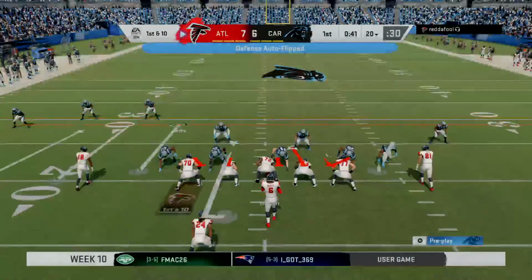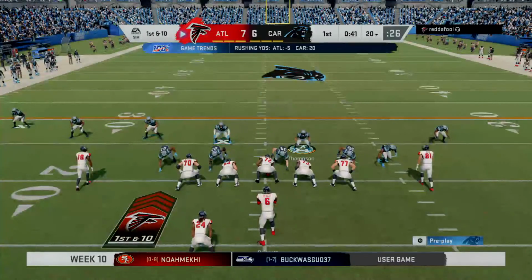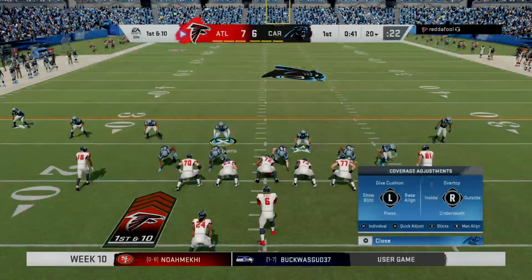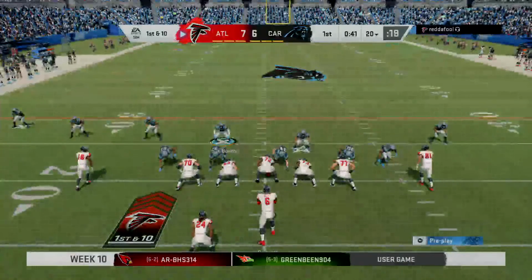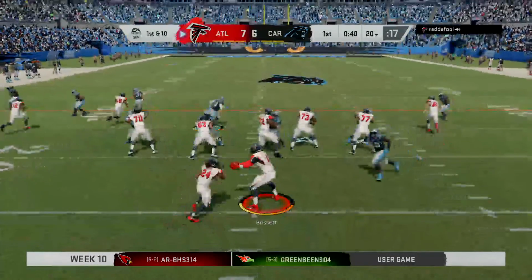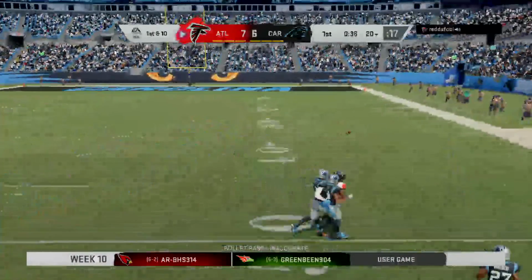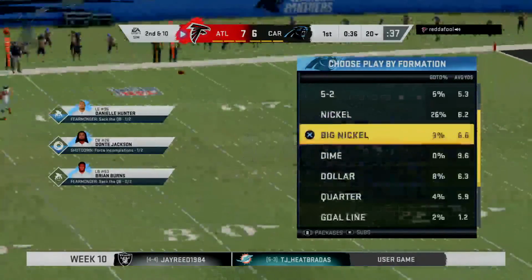About set to begin their next drive, the Falcons offense at the line. They've shown precious little here offensively thus far as they try again with a first down now. Play fake, Brissett. And that will be incomplete. Would have been a big hitter if they had connected.